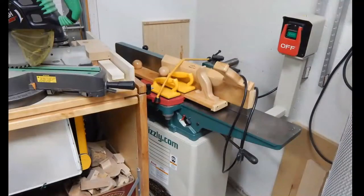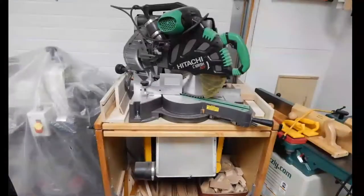I kept my old jointer. Don't use it very much, but when I need something jointed, flat and straight, it still comes in pretty handy. I like this for when I'm doing segmented work, so that I can get the strips that I'm cutting flat and straight. And next to it is my miter saw.